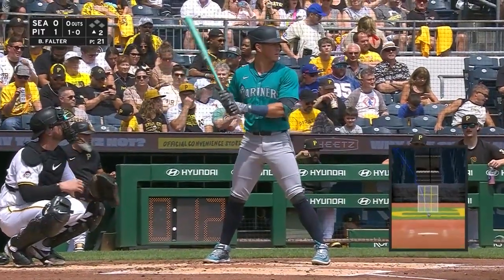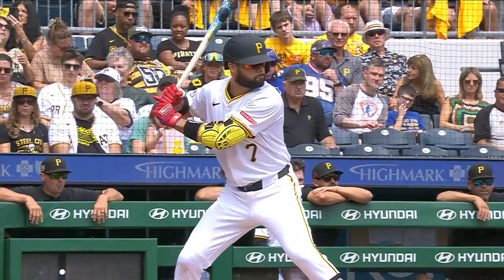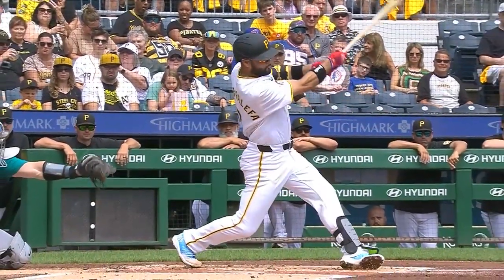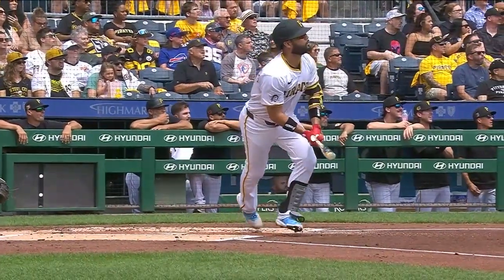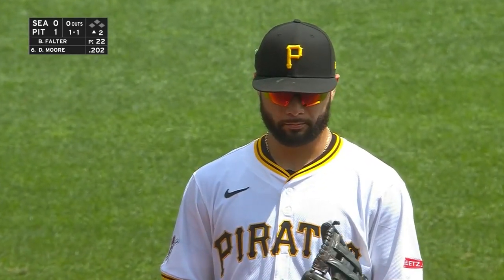The fifth Hawaiian-born Pirates player, Isaiah Kiner-Falefa. And there's that bat in use. Oh, yeah. That flip-flop right on the sweet spot. Nailed it. That is pretty cool. I like that Major League Baseball does this. Kind of lets guys express themselves. Helps us get to know them a little better.